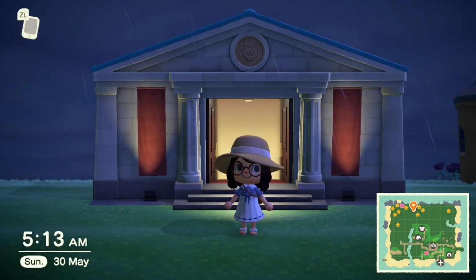Today what we're doing is trying to give ourselves some museum inspo. As you can see, I'm in desperate need of it right now. I think the 5 a.m. clouds and rain really doesn't help, but yeah, it's been pretty much untouched.